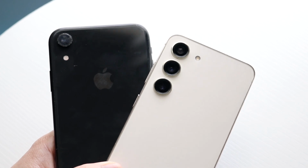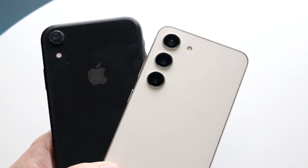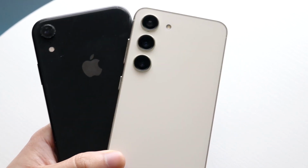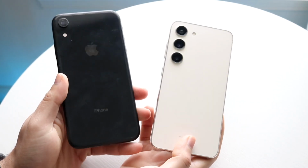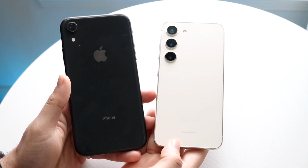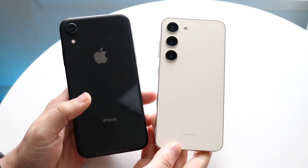We have wireless charging on both phones, IP certification on both phones. We do have reverse wireless charging on the Galaxy S23, which is great. And beyond that, there's really not a whole lot else to complain about here. I think both phones look great. Both phones actually do feel very similar, but you are just getting the more premium feeling one on the Galaxy S23, which doesn't mean a whole lot, but it's still kind of cool. So from that standpoint, that covers it.